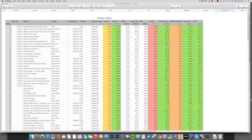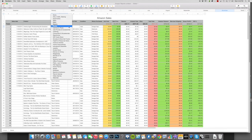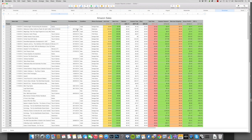The product sold, what category it was, and I have a little drop-down with all the categories from Amazon there. And then the date I bought the product, like this Family Feud DVD game, that's the second one. I bought another one of those recently and just sent it in. I bought it on September 14th. It was brand new. Bought it at a garage sale, and I sold it on November 4th, so it took about 2 months to sell that item.